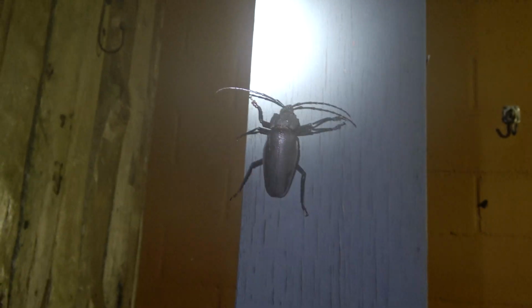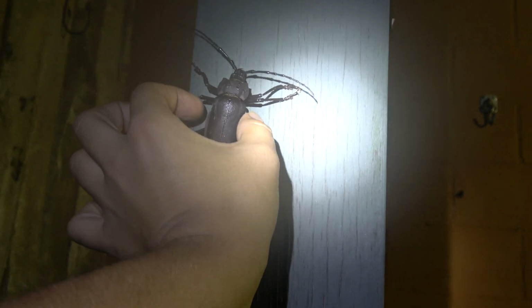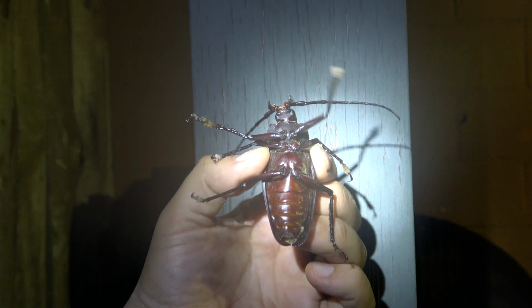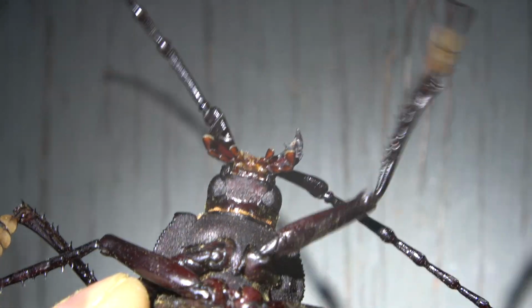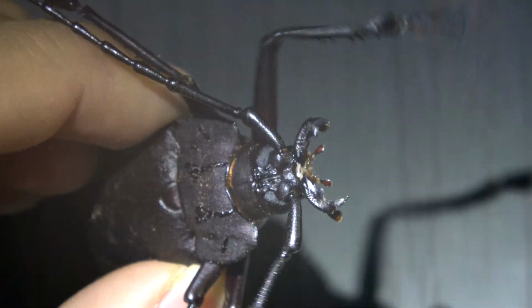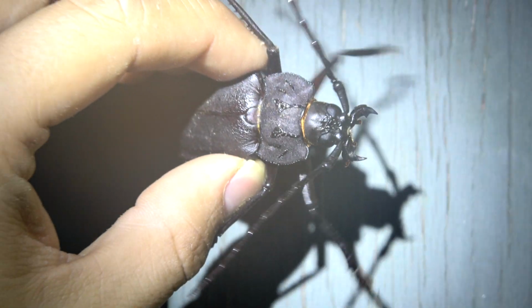Oh, this is a monster. No way. Guys, we have a giant longhorn beetle, and this one I want to... Oh, we have to be careful because their jaws are incredibly sharp. And it's already trying to bite. Can you see those jaws? Oh, I don't want to be bitten by that. That is very evil. So these jaws are like knives. And if the beetle is angry, can you hear the sound? It will rustle a little bit.